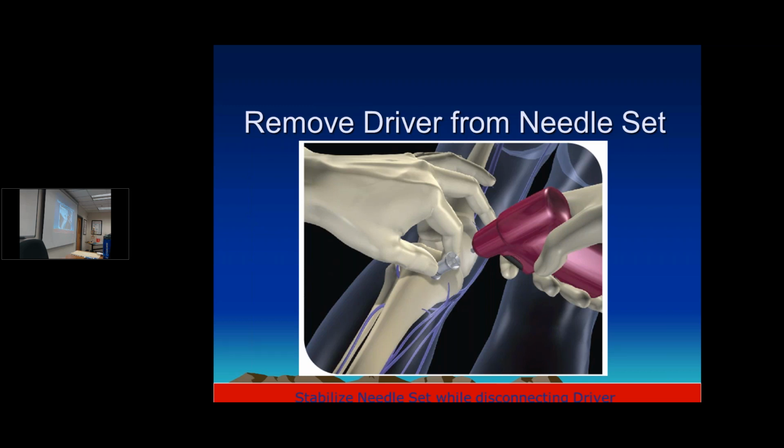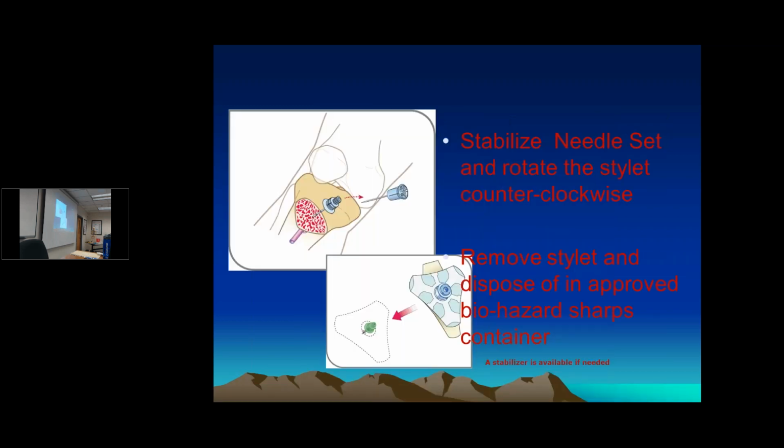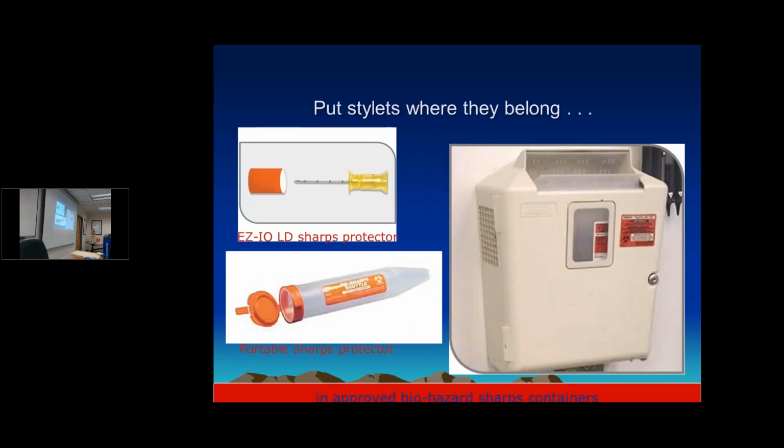You're unscrewing this so that you can actually hook up your IV fluid. And you want to use extension tubing with this. The extension tubing is in part so that you can do a number of different things. One of the things we're going to start teaching in this class that we haven't done in the past is using 3-way stopcocks for a number of different reasons, to run IV fluids and your medications at the same time. This is just stabilizing the IO. And actually sharps.